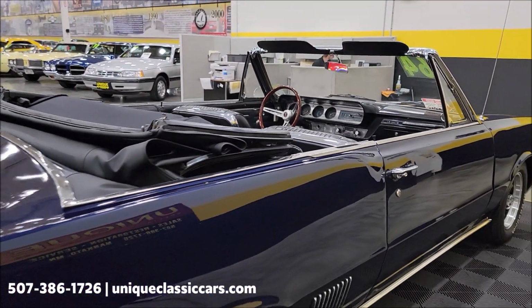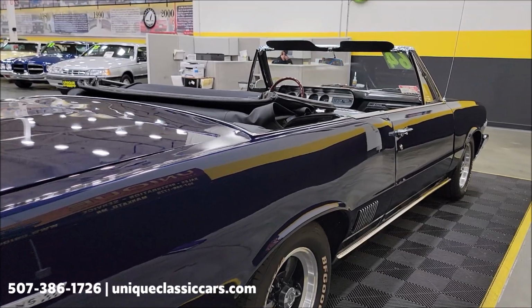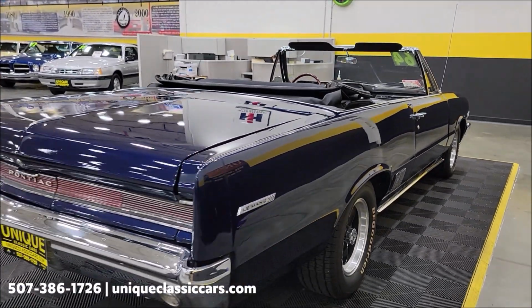At the end of the video here, we're going to start it up. Let's hear it run. Check out the engine bay. We'll raise that top up so you can see what kind of condition that is in.